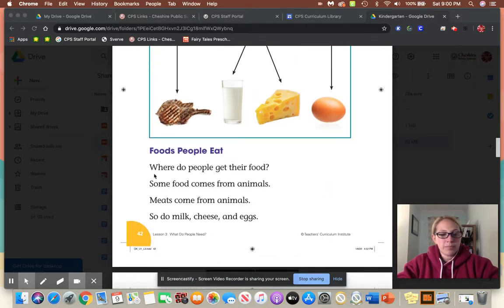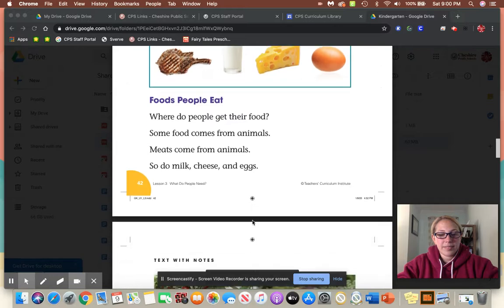Foods people eat. Where do people get their food? Some food comes from animals. Meats come from animals. So do milk, cheese, and eggs.